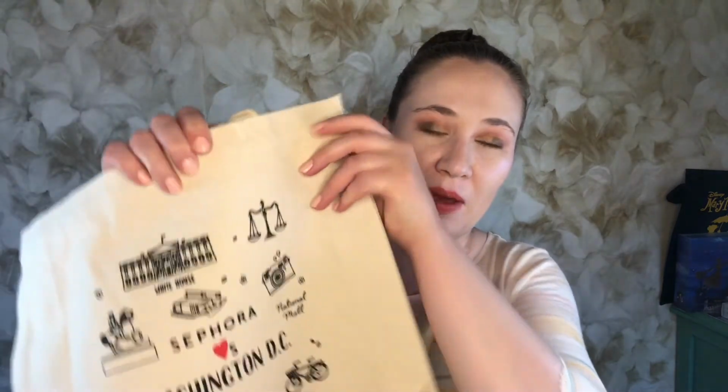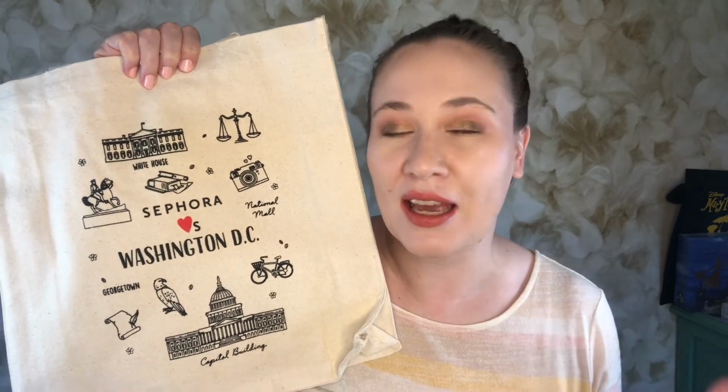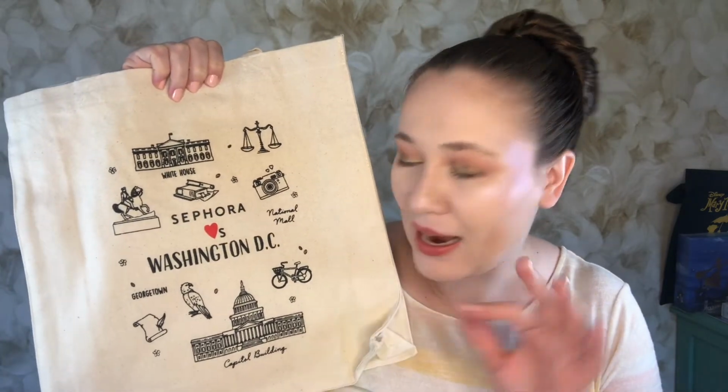So in my first order, I got this bag from the Sephora. They have all these different landmarks, or not landmarks, big cities in the United States and kind of their landmarks. And I love things like this. So I decided to pick up Washington, D.C. because it is a place that I have loved visiting. I've been there a few times.